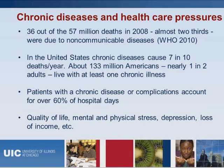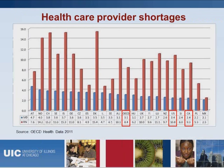So the prevalence of chronic diseases is also one reason why expenditures in healthcare are skewed. Currently, in most healthcare systems, about 5% of patients are responsible for approximately 50% of costs. And patients with a chronic disease or complications usually account for more than 60% of hospital bed days. So the long-term and disabling symptoms that often come with chronic diseases decrease the overall quality of life and, of course, have major consequences for the patients and their families. They create loss of income, mental and physical stress, depression, and so on.